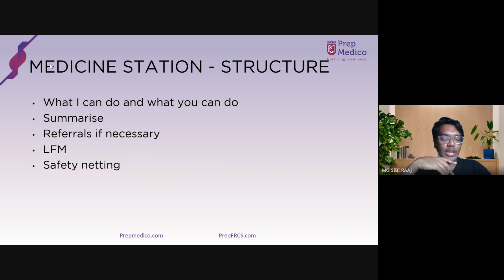Usually in many cases, there might be a need for you to refer that patient urgently for a procedure, or urgently for something, or if you feel that patient might have a cancer, you might have to refer them to the oncologist. So again, there are guidelines for all these referrals about how fast you should refer the patient in every particular case. And so these are all things you have to learn before going for the exam.